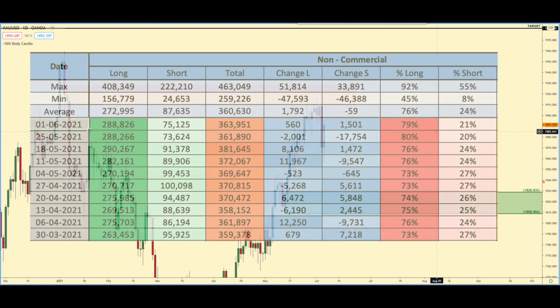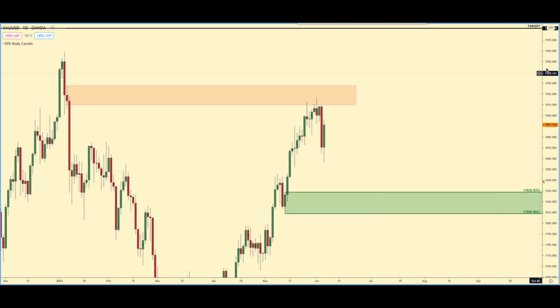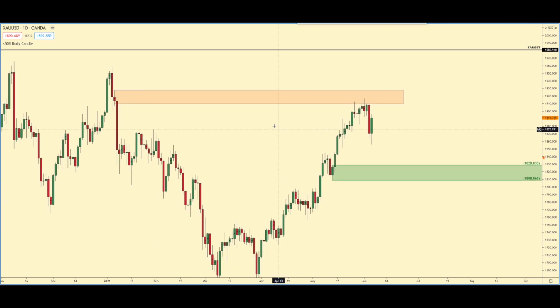All right, on to gold. The past week, the banks added 560 longs and they added 1,500 short positions. I'm not surprised to see them start to add a couple shorts here and there, but ultimately, it's not a huge deal at all.